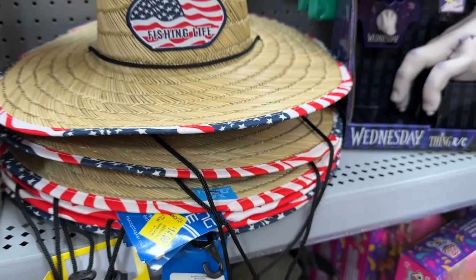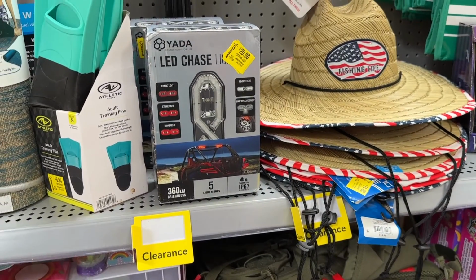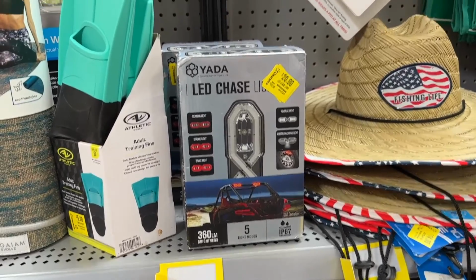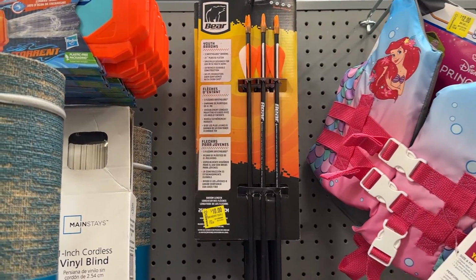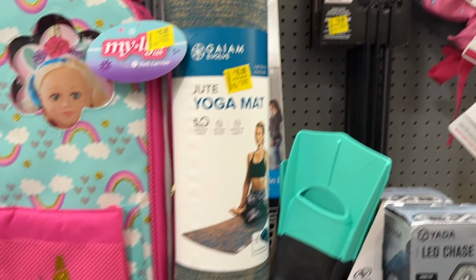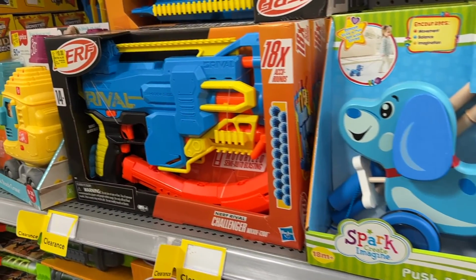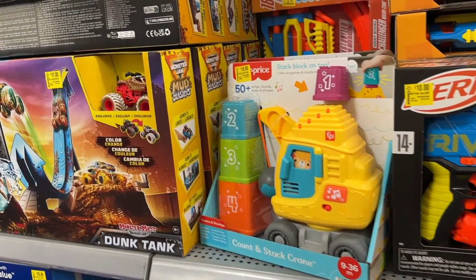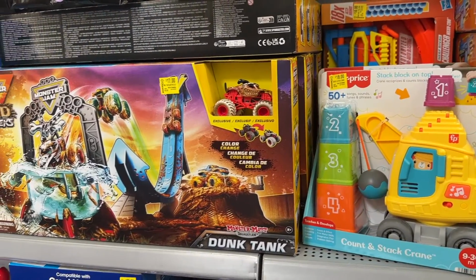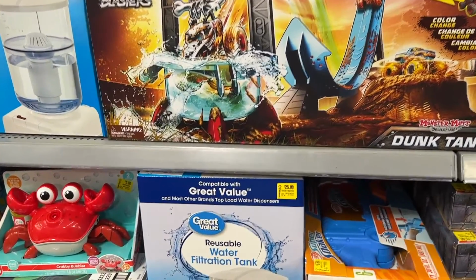They even have some of these summer hats, Fishing Life. You can grab that. Some lights right here, different other stuff for the pool and different things like that. Even some more arrows, and they had a ton of kid toys. I didn't show you guys all of that stuff, but they had all kind of kid toys with Nerf guns. They had water guns and all just kind of fun summer stuff. So, like I said, great time to go and grab some of those. You can even grab some of this Monster Jam stuff, save it for a party or save it for Christmas.